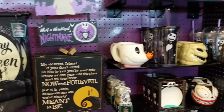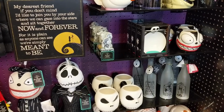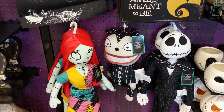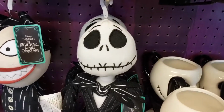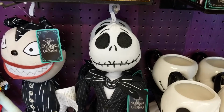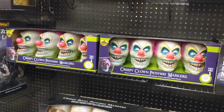But controversial claim, I'm not the biggest Nightmare Before Christmas fan. But, you know, to each their own. And then you got all the characters down here, like Sally, and I have no idea what that middle character is. So then, of course, good old Jack Skellington. Another huge Disneyland character. People line up to take a picture with Jack Skellington.